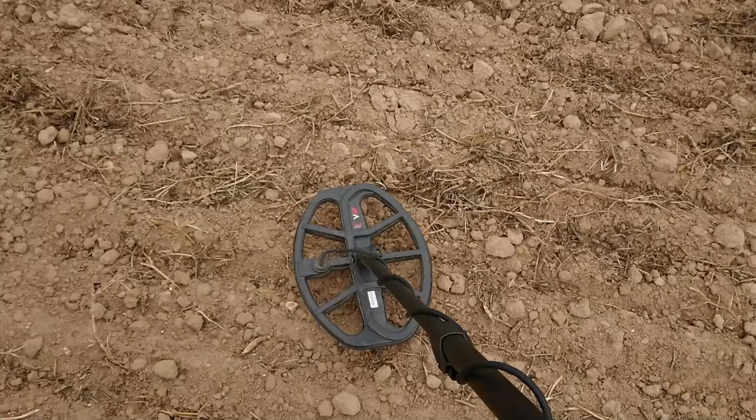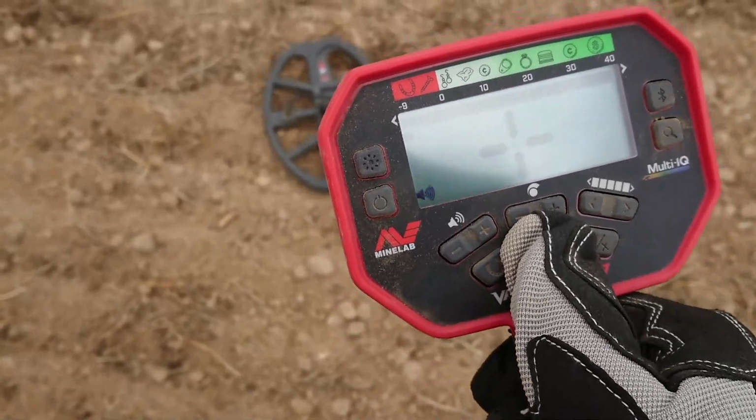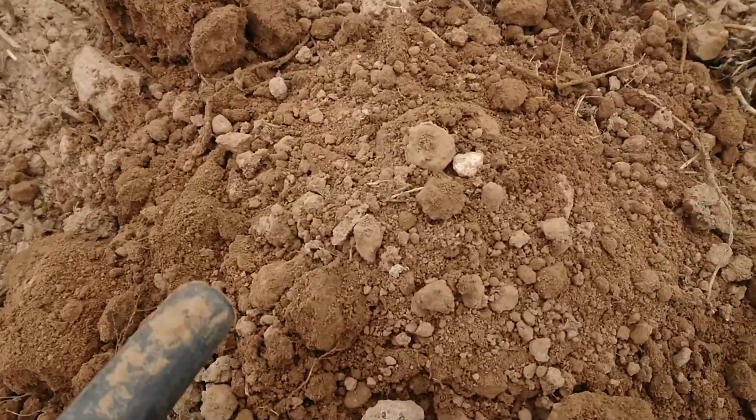Here we go. This is sounding lovely. 21, 22. Right, let's dig it out of the hole. See what we've got.